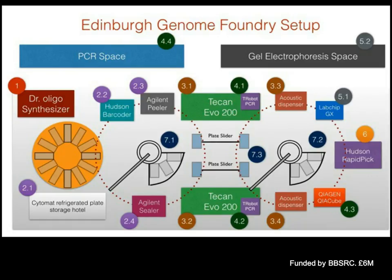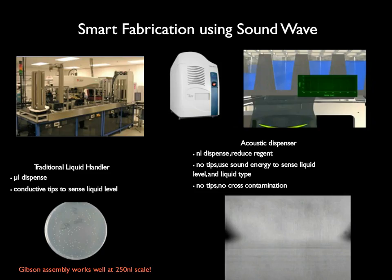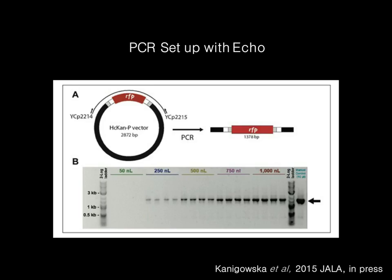As I already mentioned, acoustic dispensers are liquid handler machines which use sound waves to manipulate nanoliter-scale liquid. In contrast to the traditional liquid handler, which uses tips to dispense microliters, we can use the Echo machine to dispense nanoliter liquid with sound waves. This saves a lot of money on reagent, and it also doesn't use any disposable tips. So we save a lot on tips and avoid cross-contamination. We use the Echo to successfully downscale PCR from microliter to nanoliter. We were able to get PCR working in 250 nanoliters in our hands. And this has been great because we run a lot of PCR tagging for genotyping.